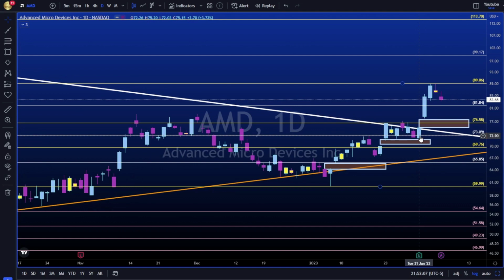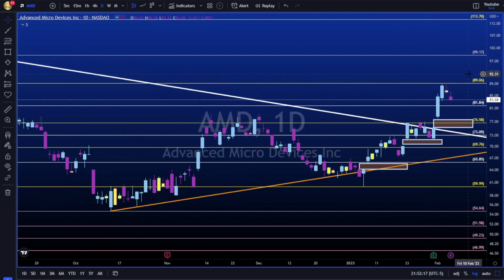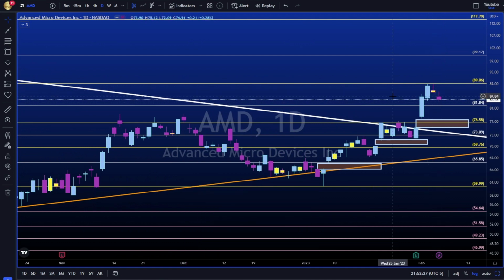AMD, after breaking up and above post earnings, this trend line went all the way to the 90 level. And if you're following me on Twitter and saw my previous videos on AMD, you see that all these levels and the trend lines were given in advance. And now pulling back, 2 consecutive dojis, 81.80 needs to hold. Otherwise, in my opinion, most probably this gap here will get filled.